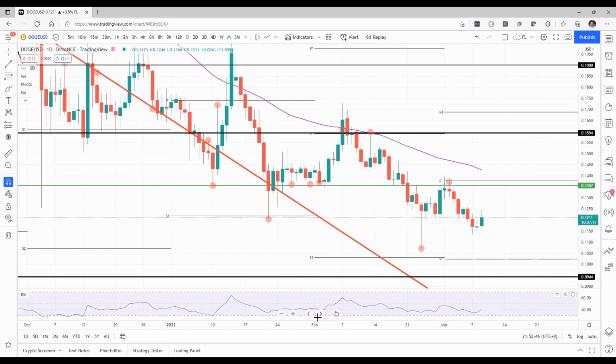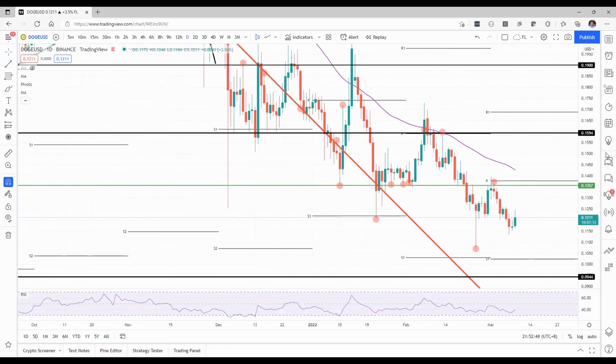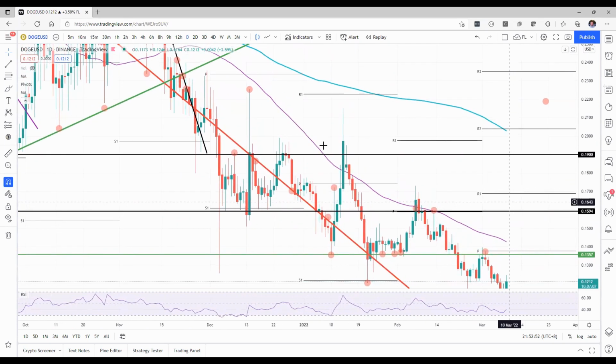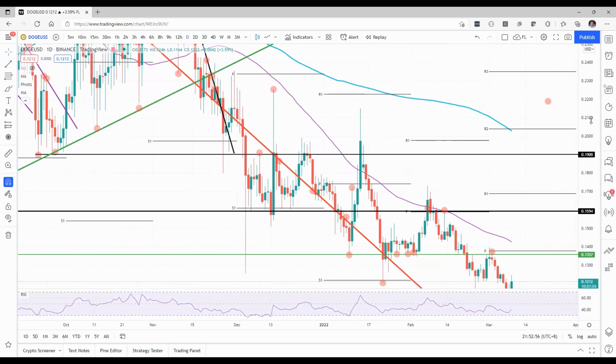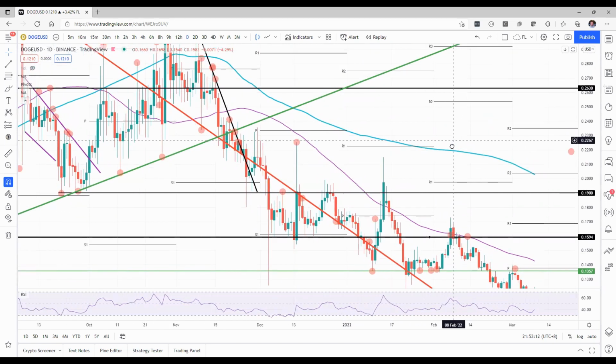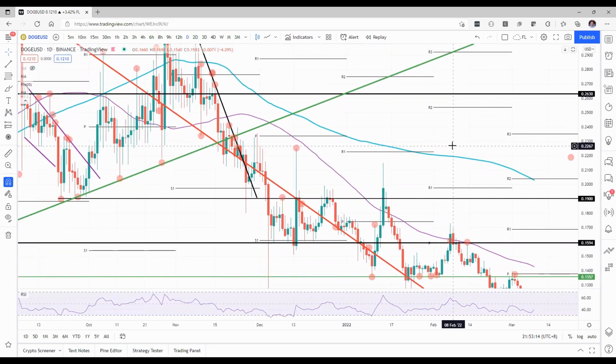Because all in all, if we look at a broader spectrum, then we will see that this is a typical technical decline, a bear market, where we have lower highs and lower lows. From time to time, a bit of a spike with the bulls trying to ramp up price and to reboot, of course, a bull run or a rally.